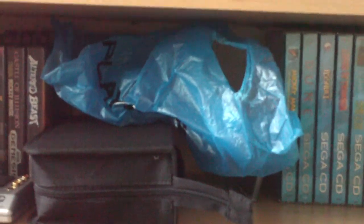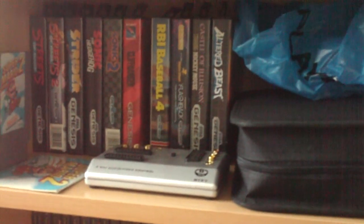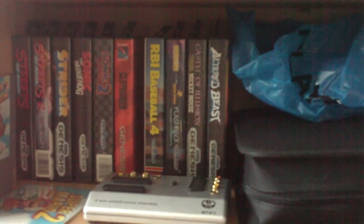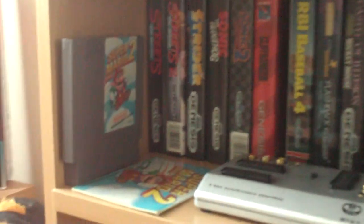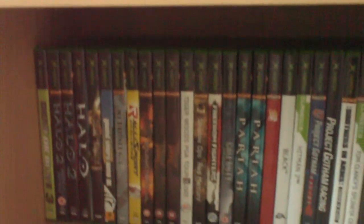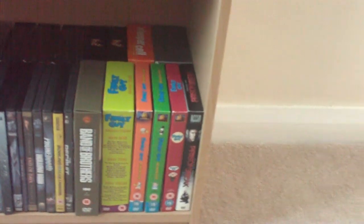There's my Play Trade bag, which we all know Mickey Mouse came in the other day, Mickey Mania. There's a SCART composite switcher box, and my Sega Genesis titles all boxed with tabs attached. There's Mario 2 for the NES with manual. And the next shelf is my Xbox titles, so I'll just pan because you've already seen these all before. There's my selection of DVDs.